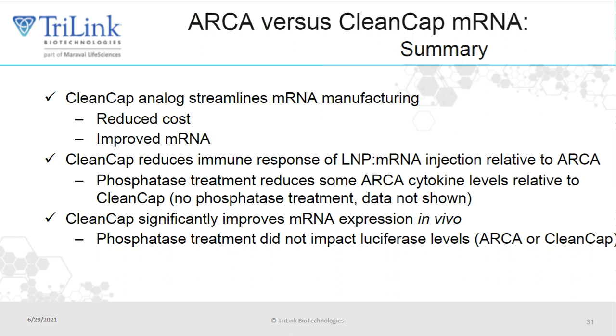CleanCap reduces the in vivo immune response relative to ARCA when tested in mice, and CleanCap also significantly improves the mRNA expression in vivo. This is the ultimate goal of your mRNA therapeutic. In our mouse study, we found phosphatase treatment did not impact the levels of luciferase expression or immune responses.